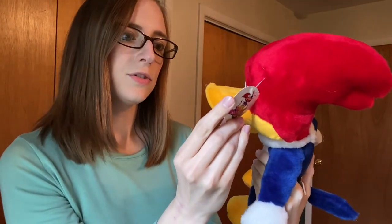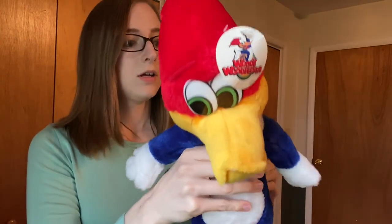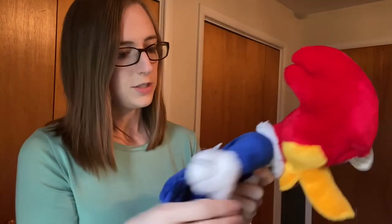And Universal Studios licensing, made in China, but he's in perfect condition. I asked my husband, did you play with this? And he's like, no, it basically just sat on a shelf in my room. So I guess that's why it's in excellent condition.